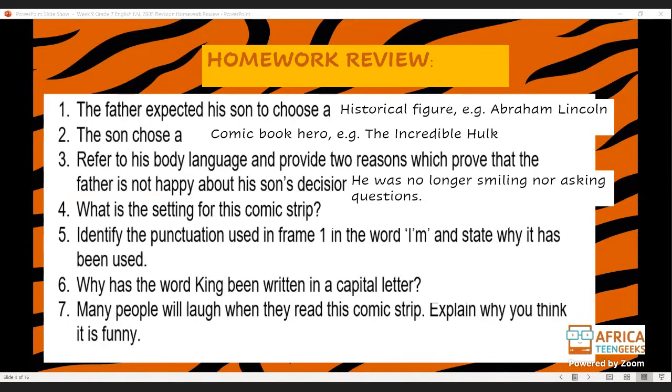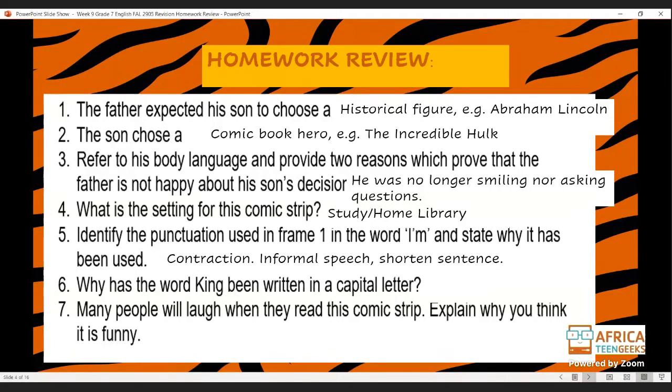Right, so I'm going to give this credit to Dante for his answer. It is a contraction. When we shorten a word, it is a contraction. Okay, so why would we shorten the word?